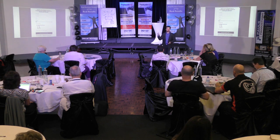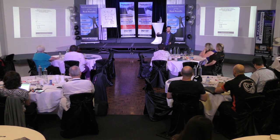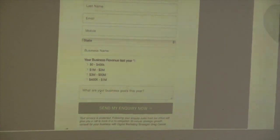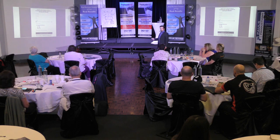And notice on this one, it's sorting and sifting the leads. So it's asking how much, what are you doing from a business revenue point of view, and then what are your goals? So that when leads come in, we can see whether they're A's, B's, or C's, depending on the likelihood that we'll be able to work with them or help them achieve what it is that they want to achieve.